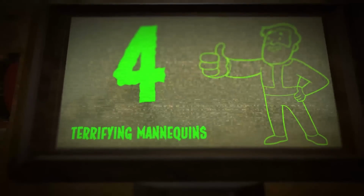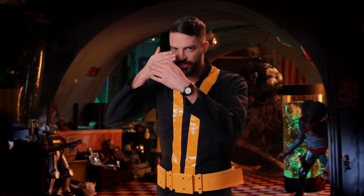Number 4, terrifying mannequins. When I was like 10, my mom gave a mannequin to my dad for his birthday by putting a blindfold on him, walking him within an inch of its face and then pulling the cloth off. And he lost his mind because, you know, mannequins, they're terrifying.